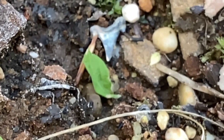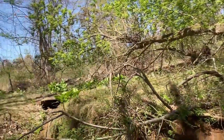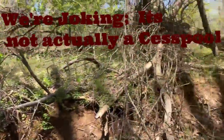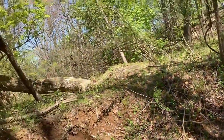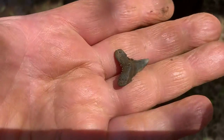Oh, by the way, we're in this little spring that seems to be in the middle of nowhere. But there do seem to be some nice shark teeth around it. Hopefully it's not somebody's cesspool. So now that we're in the cesspit area, we're finding shark's teeth. What's that? Oh, that's a nice tooth.